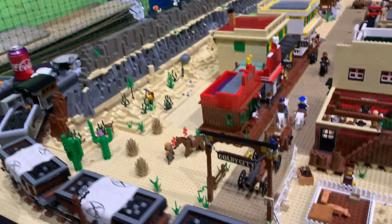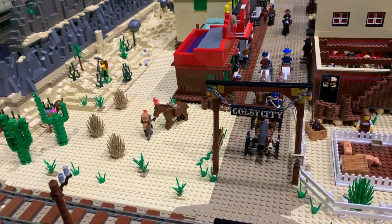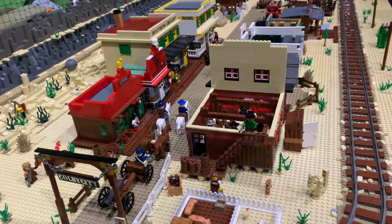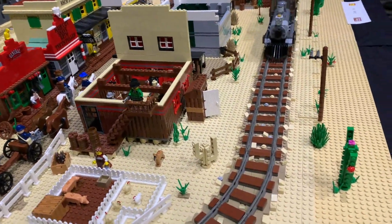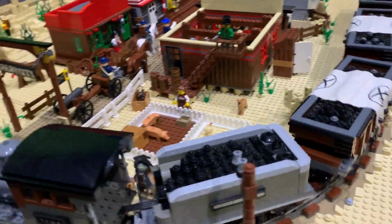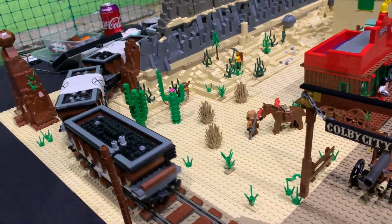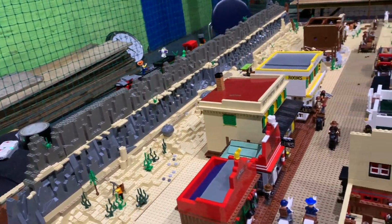Colby City is based on the Lone Ranger movie that was produced by Disney a few years back. I went out and bought the train set that came out with it and was a little disappointed with how the locomotives and the rolling stock looked. So this is not the train set then, is it? And I then built my own versions which were accurate to the movie itself.